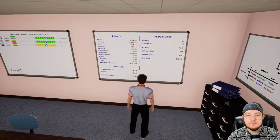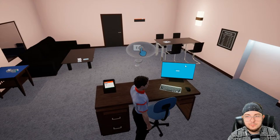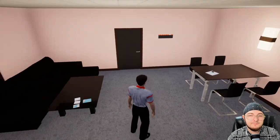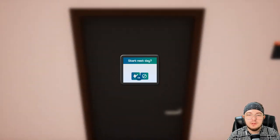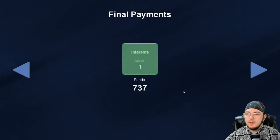We will not be taking any profits, and we will not be putting any of our money into the corporation either. I think this is good. The only thing is that I'm going to need to buy a fixture. I think one fixture. Yeah, one fixture. Reputation should go up too.